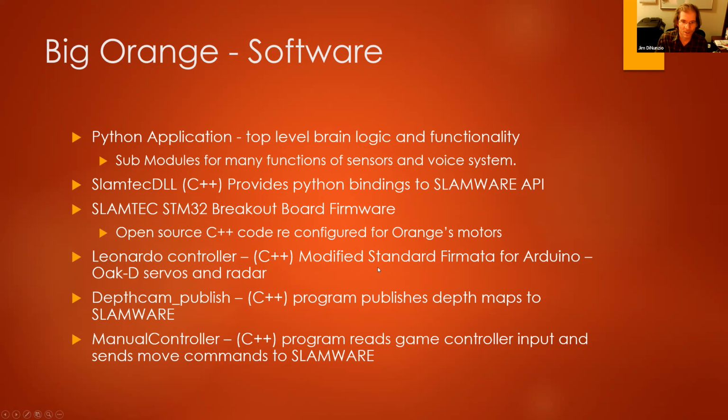Yes. So Leonardo controller: this is serial port, like I said before. That's how I access that. Now we're getting into PC applications. The DepthCam Publish is a C++ program that runs on the Latte Panda. It publishes depth maps to the Slamware core over Ethernet. That's how everything gets to the Slamware core, over Ethernet. The PC is directly connected by Ethernet to the STM32 breakout board, and that's how they communicate. It also has Wi-Fi, but I don't use the Wi-Fi anymore because the PC is on board.